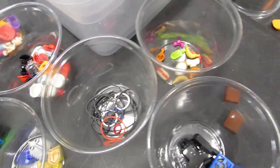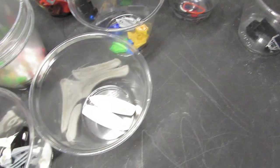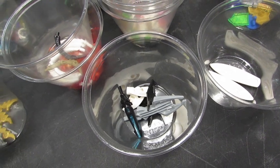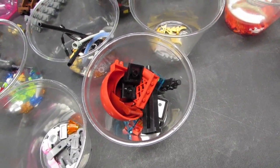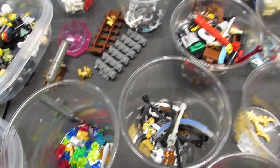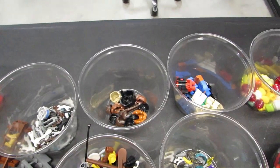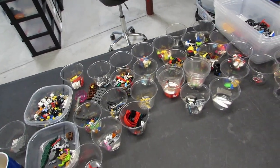Rubber bands, food, magnets, surfboards, bionicle looking stuff, parts that I didn't know where they went, animals, balls, rocks, droid parts, fences, hair pieces, legs, yeah. So, we've got enough to keep us busy here for a while.